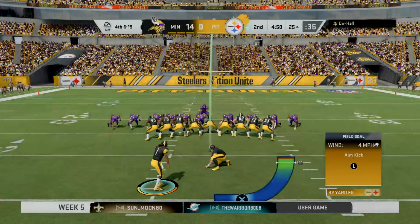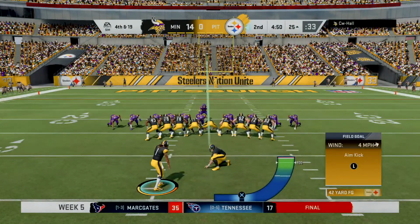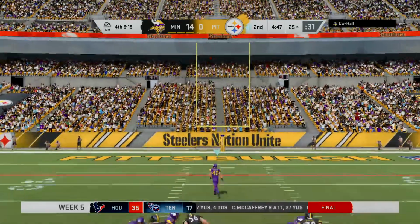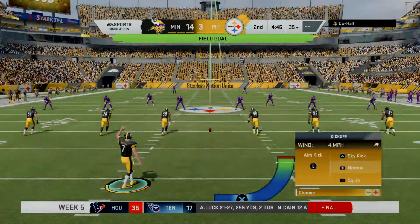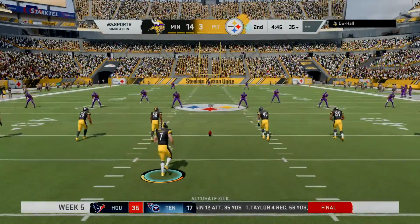Now the throw on 3rd down, knocked away and incomplete. It was Quincy Wilson that time, was able to make the play defensively. And his kick is good. And they will get themselves on the board here at 14-3. So in the end, they had the ball for 10 plays, but the drive gets them 3, not 6.